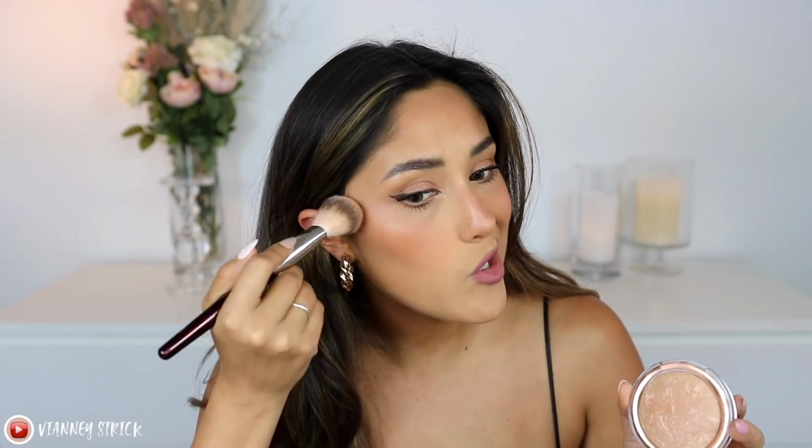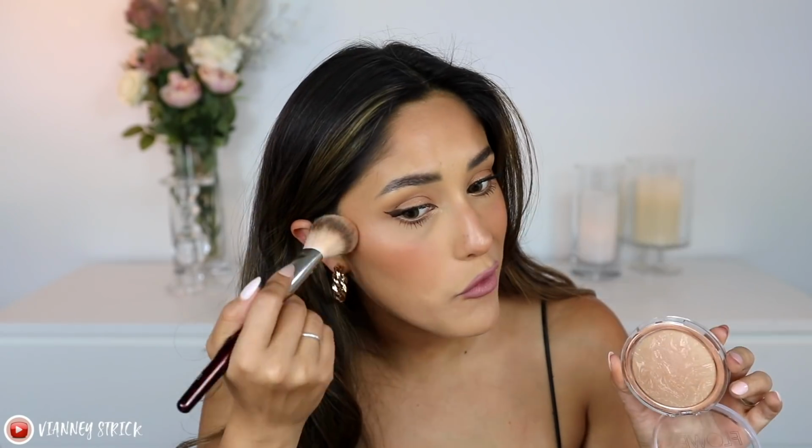It is like a baked product, and it's a bronzer, but it has like an ambient glow. Literally like an Hourglass product, and it is stunning. I kind of want to use it right now. However much you put on your brush, it's never going to be too much. And I use it as a bronzer topper because this is way too light for me.